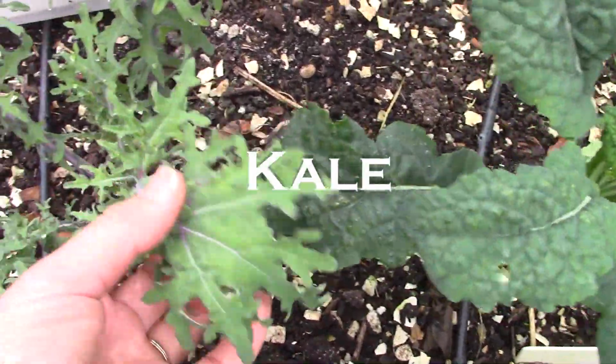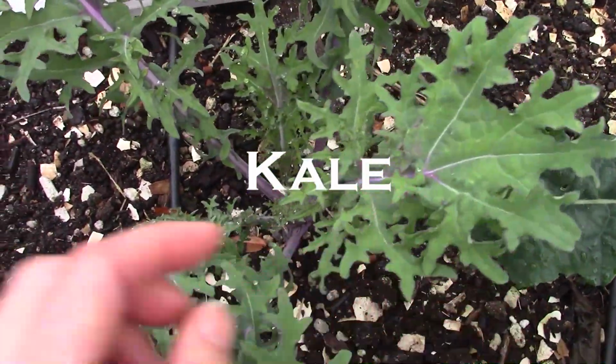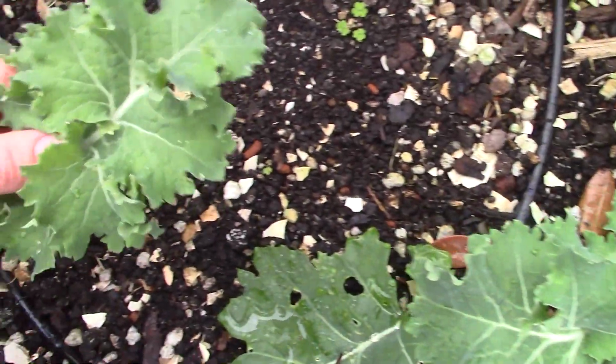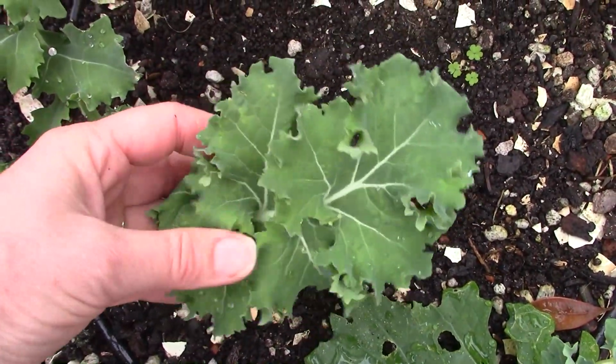Now, I know there are some people who are not fans of kale, but kale is another factory vegetable that produces really well, and you can eat it raw or cooked. There are at least 16 varieties to choose from. I know because I grow them all. And if you're a fan of the dinosaur kale, maybe try Siberian. It's a tender kale that's really beautiful and not as tough as some of the tougher kales like curly kale and lacinato.